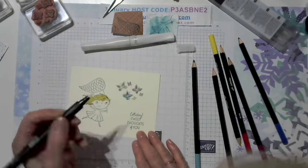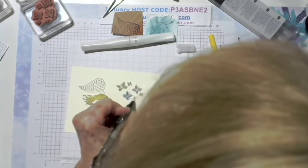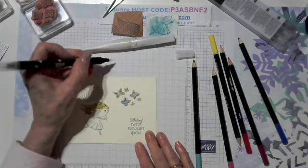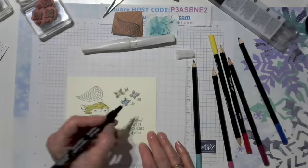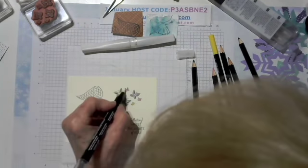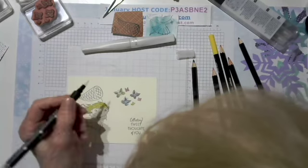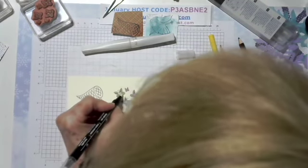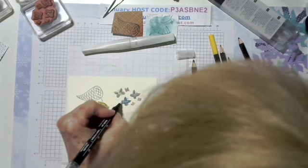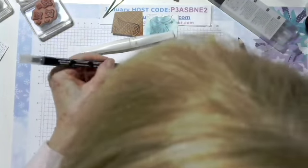Now, when you change colors, I'm going to go around right quick since I'm using the daffodil, but when you go to change colors, you need to clean your blending pen, and I just go back and forth until it shows up clear again, and then you can switch colors. I think I use the same color here. And the blue here. Now, those of you that like to color, this is another good project for that.